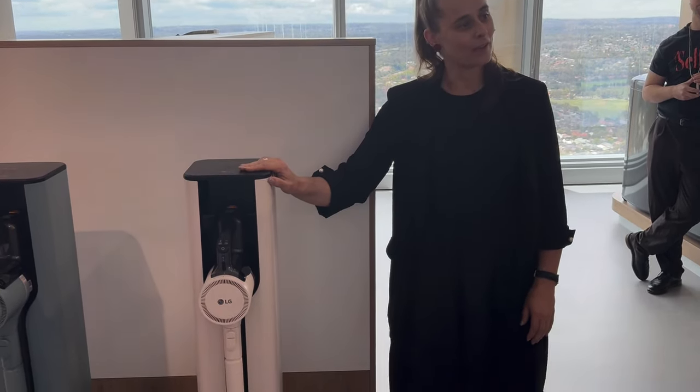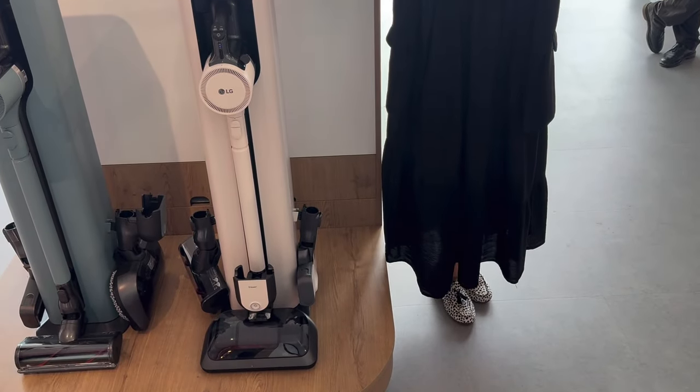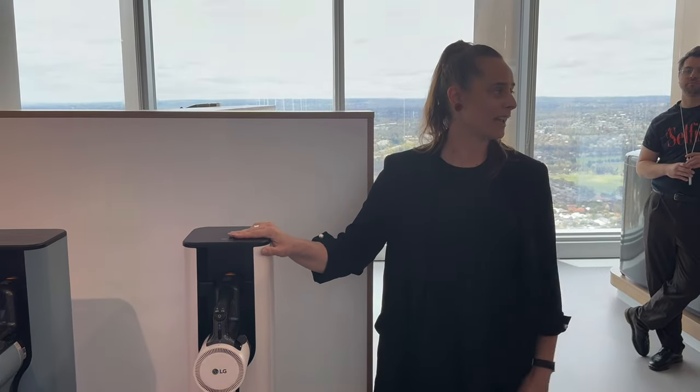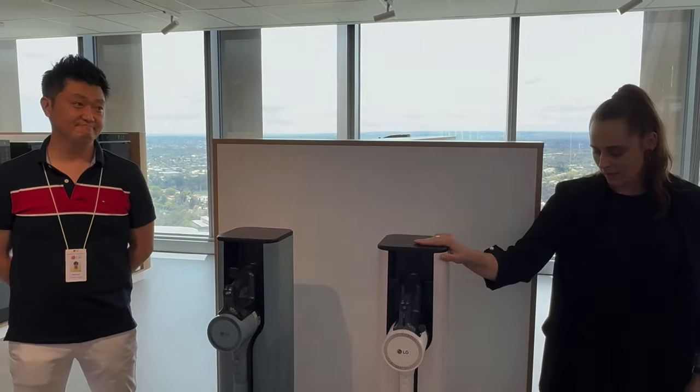The other thing I think people don't like about vacuum cleaners is that the batteries can run out quite quickly. So pretty much on most of our range, and definitely on these towers, we include dual batteries as standard. So no extra cost for consumers.